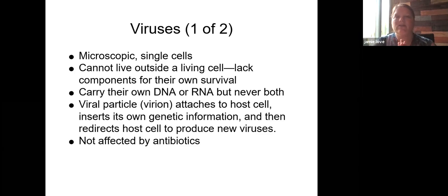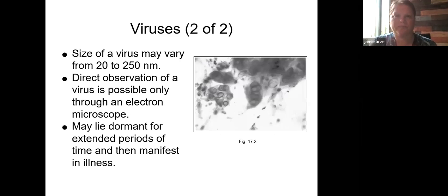Viruses, on the other hand, do not live very well outside of a cell. They still attach to a host. They have their own genetic information, so they can check and see what type of virus it is. And they are not affected by antibiotics. So that's why they say if you have a virus, just let it run its course. You can't get antibiotics to treat it.